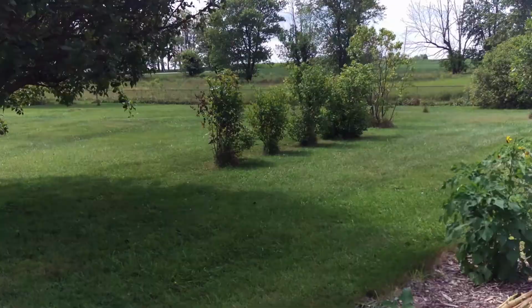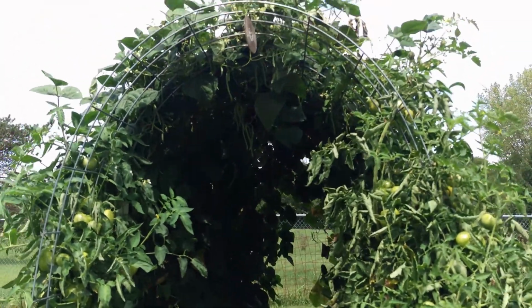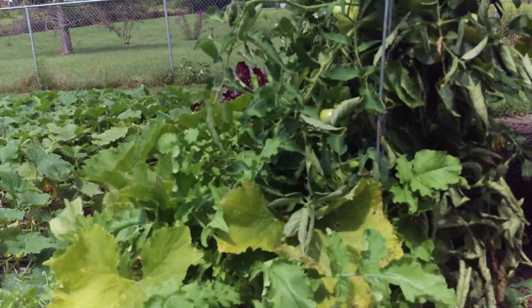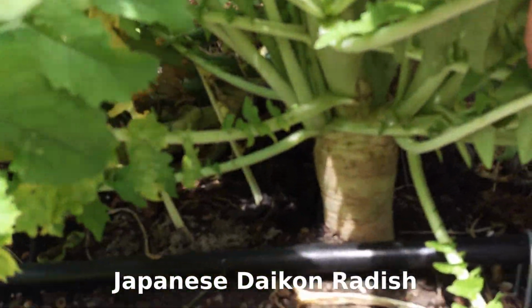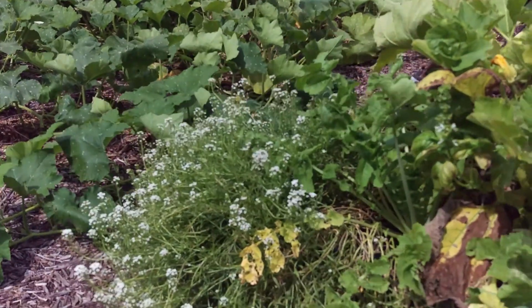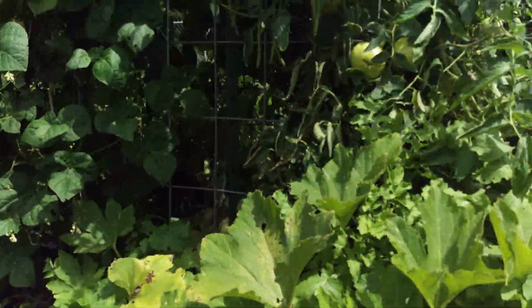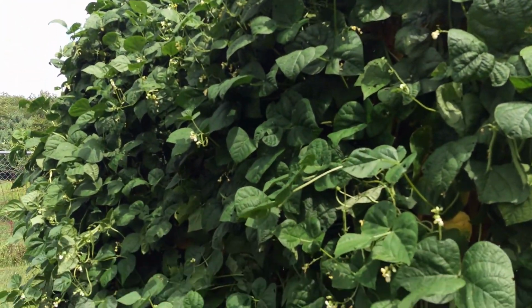We'll come back outside of the arbor. There you can see through the arbor. This is a giant Daikon radish here. And there you can see the Daikon radish that is forming on the base of this plant. These flowers are sweet alyssums, which are planted to attract the beneficial wasps, aphid wasps, etc. And again on this end, it's just lots of pole beans.